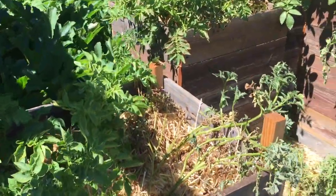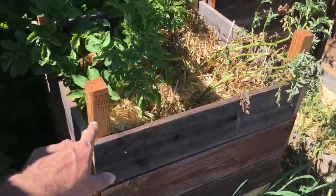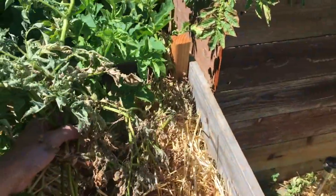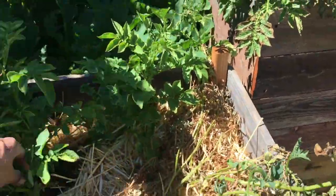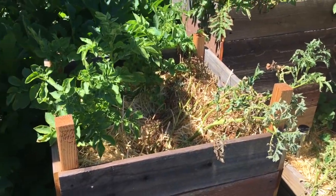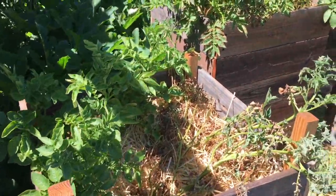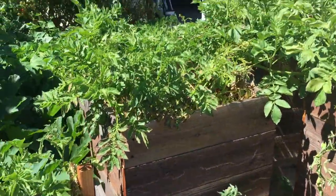They definitely don't grow as good, and as you can see, I didn't even add the last board on this box because I don't even think they would have made it. Some of these potatoes have died off. These are probably going to be dead here pretty soon. It's not looking too good for these guys. Hopefully the potatoes are growing underground.